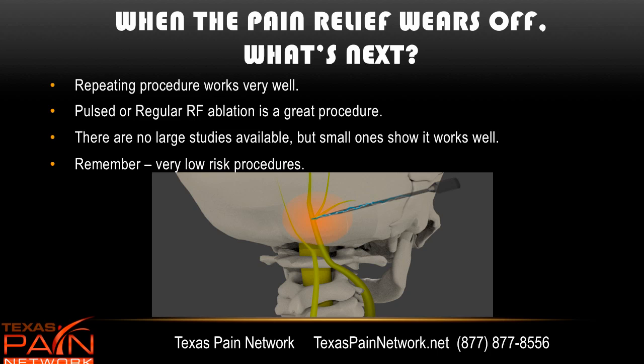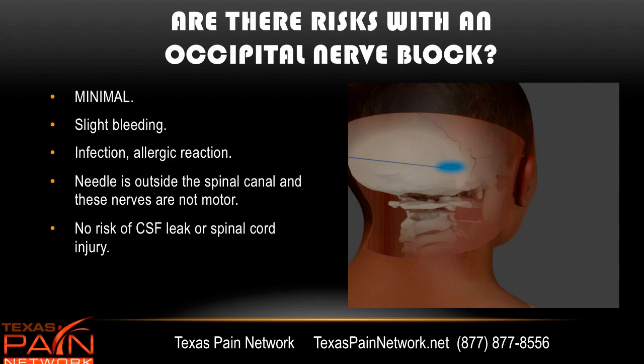It's a very low-risk procedure. You're outside the spinal canal. You're not anywhere close to the spinal cord. This is not a motor nerve. It's only a sensory nerve, so it's very low risk. The risks are minimal with this procedure. You might have some slight bleeding, an infection, or allergic reaction. There's no risk of a CSF leak or a spinal cord injury.